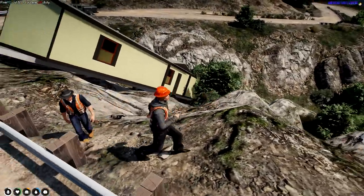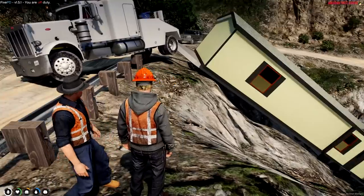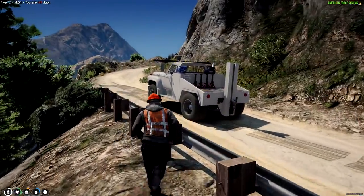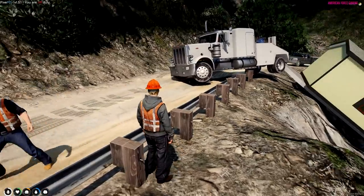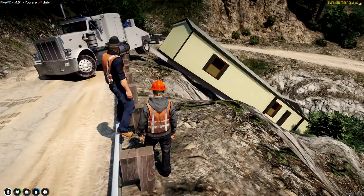Oh my gosh! You remember when I said I was really worried about this? I wasn't even worried about this curve. You know what? We probably should have went in on Polito's side. I'm gonna take a picture for insurance purposes. Yes, me too.